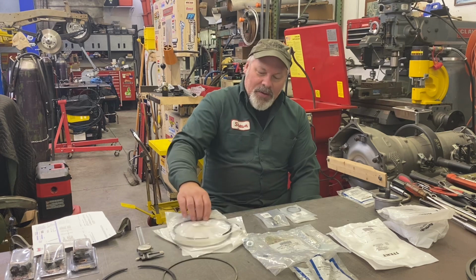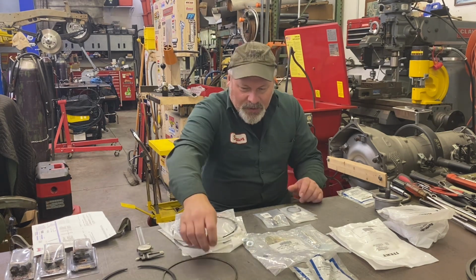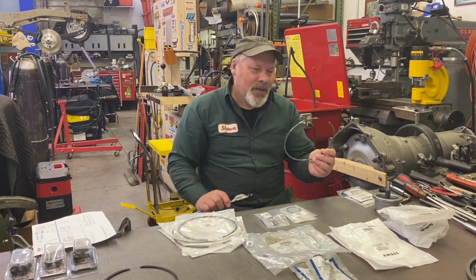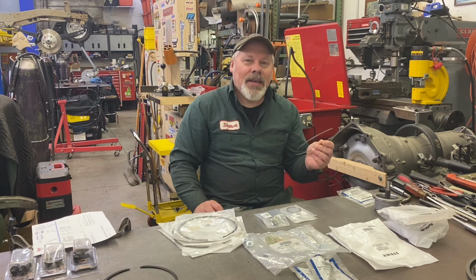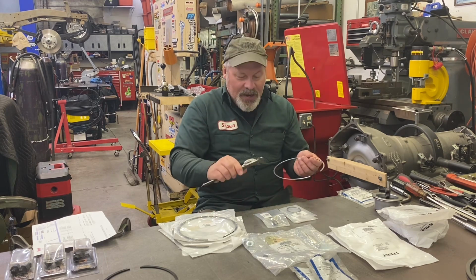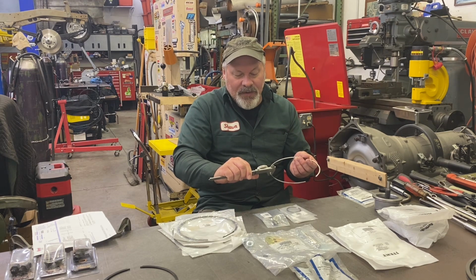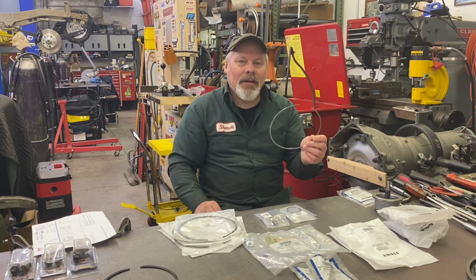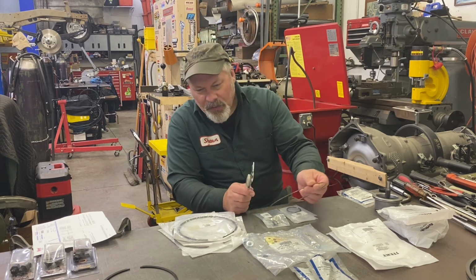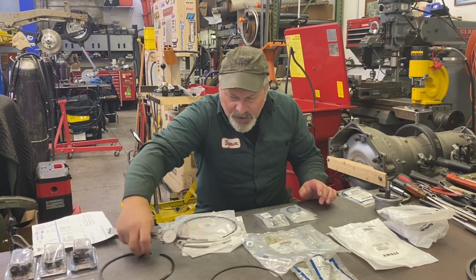Let's start with these TH400 intermediate snap rings. Starting with a stock one, but we all replaced to something more robust. It's pretty spindly. It comes out of the case with almost no resistance. It's 90 thousandths thick and 155 wide this way. So remember that, 90 by 155. This is what I normally use.